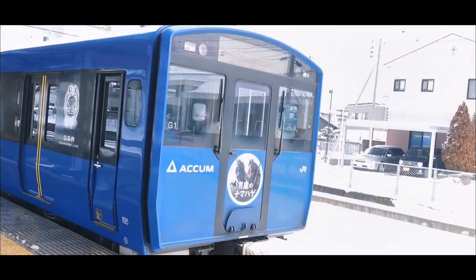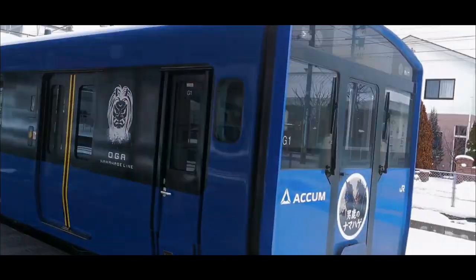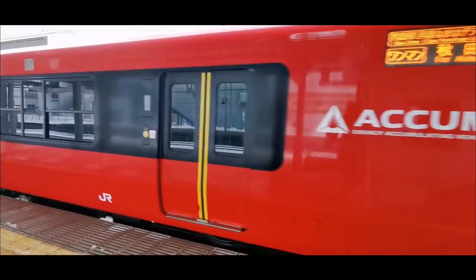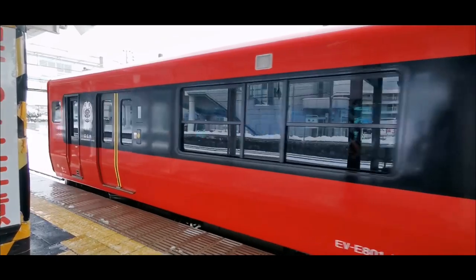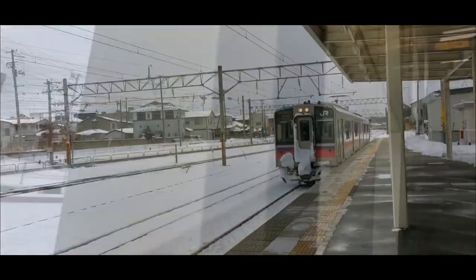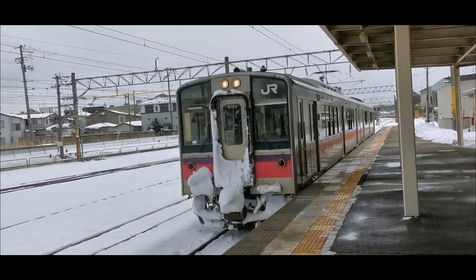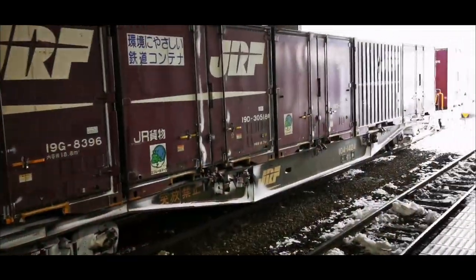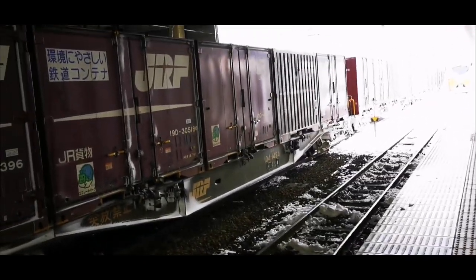My Namahage train. After the Namahage train, we are taking this one. And one more change of train.